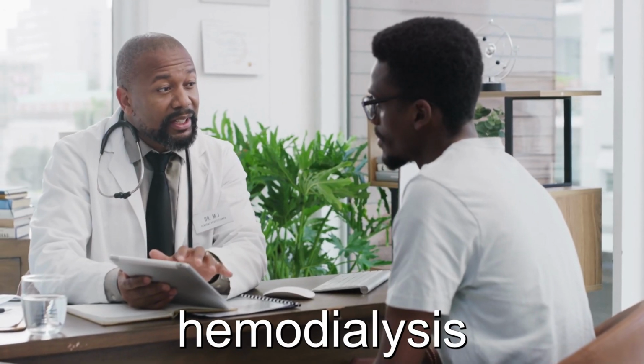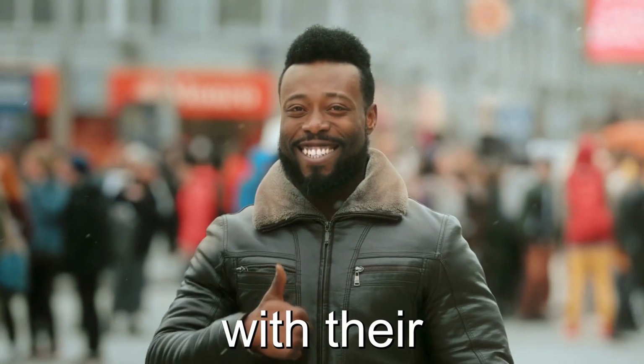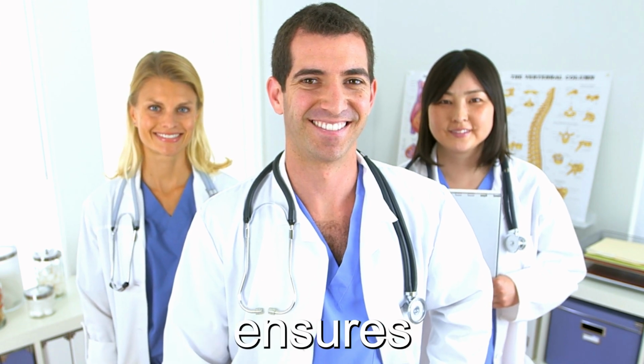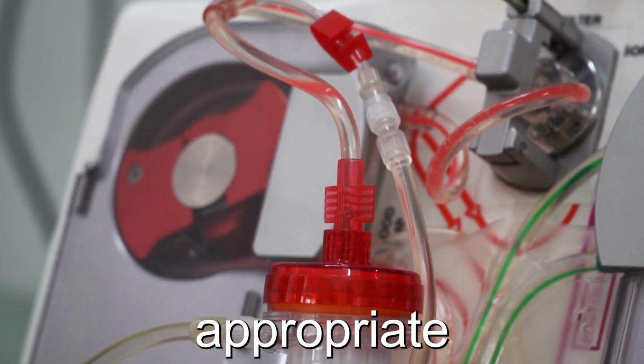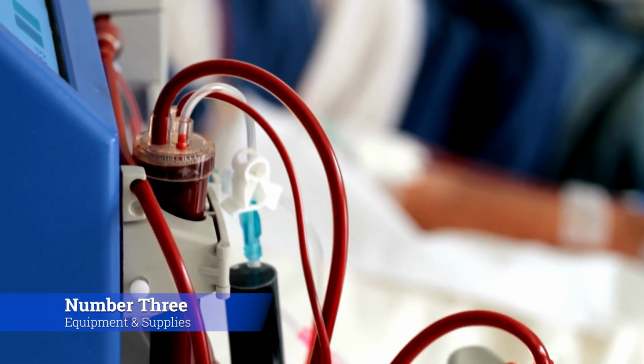Customizing the hemodialysis schedule in a home setting empowers patients to align their treatments with their unique needs and preferences. Consulting with healthcare professionals ensures the selection of the most appropriate home hemodialysis schedule based on individual circumstances. Number 3. Equipment and supplies.